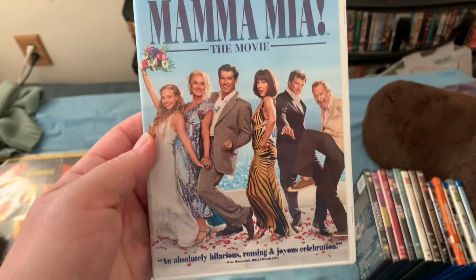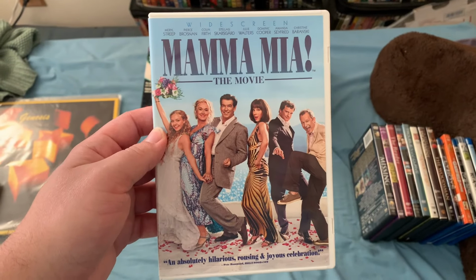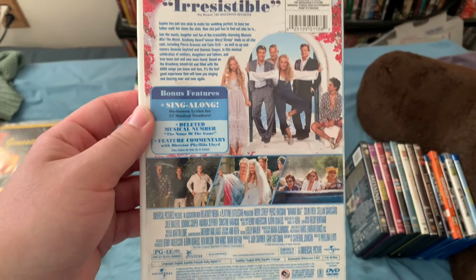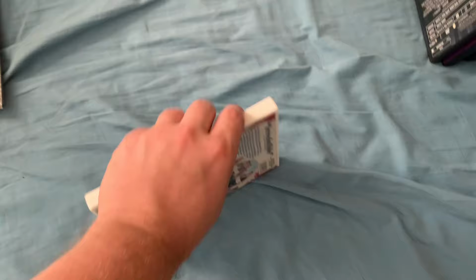This DVD was also sealed when I got it. And I actually saw this movie once back around 2016 or so. And I thought it was just okay. But I decided I'm going to give this movie another try. And I know they also made a sequel of this, which I'm not sure if I'm going to bother with that or not, but we'll see.